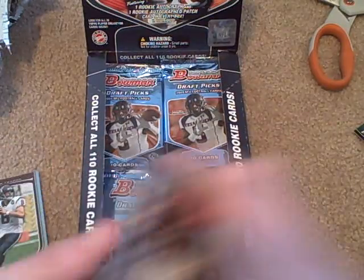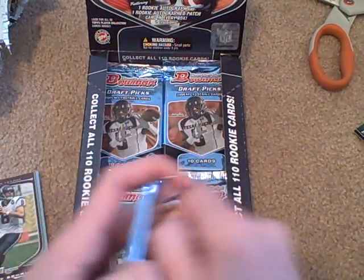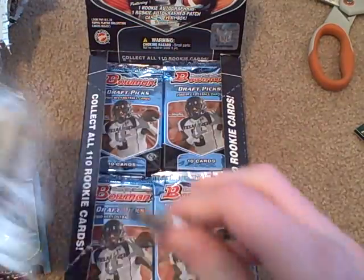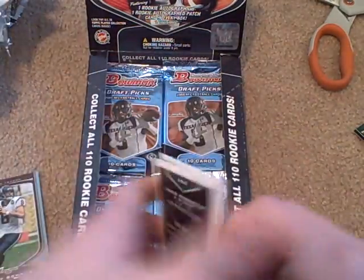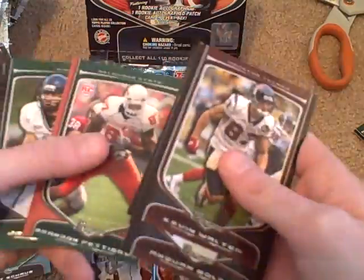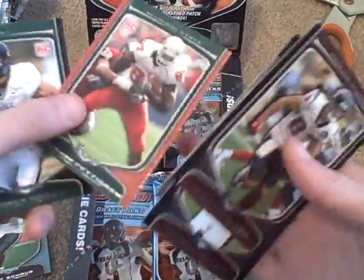Good for a Mark Sanchez rookie card here. Sean Greene, something like that. You already got a Mark Sanchez. Oh, I did. Maybe I'll get an extra hit. You never know. Brandon Pettigrew rookie. Not numbered.